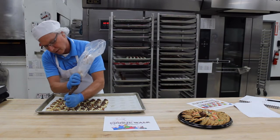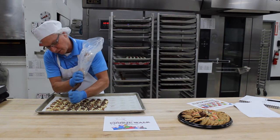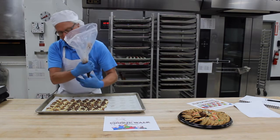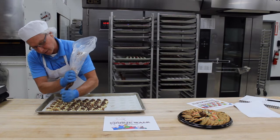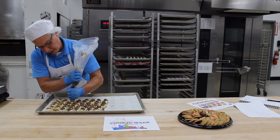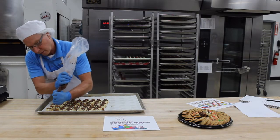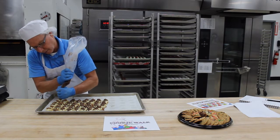Now you don't have to write down every single one of these varieties I'm going to show you. We've got a nice packet here that has pictures of how to do the different cookies, you know, how long to bake them based on what kind of oven you have, and how to decorate them.